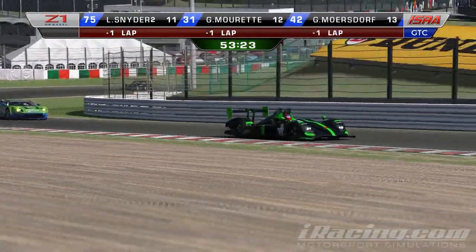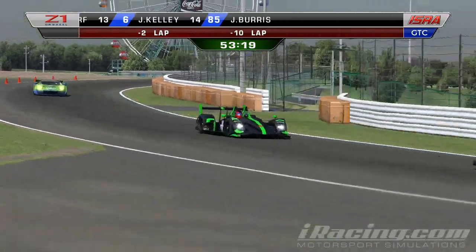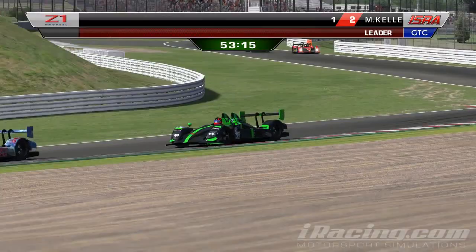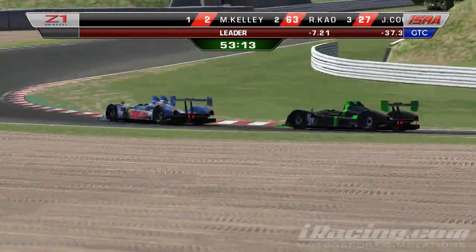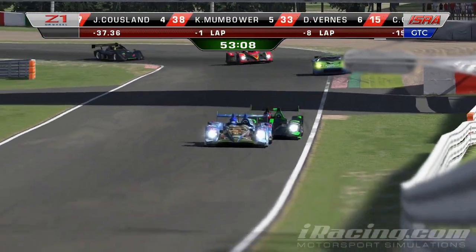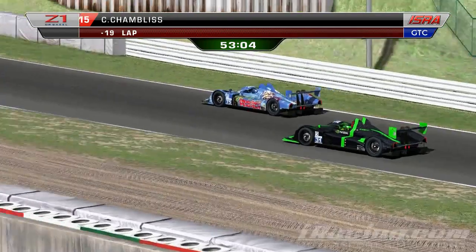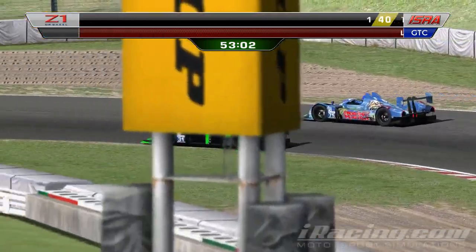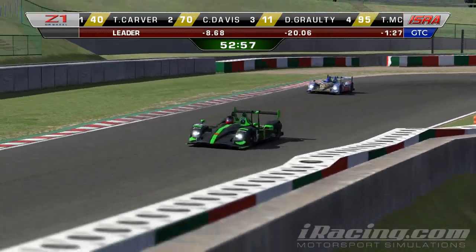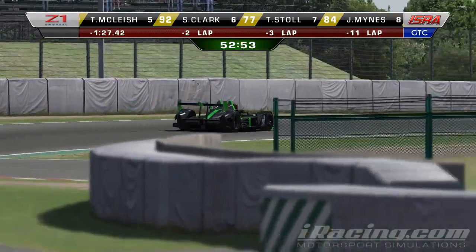Oh, now we've got Gilles Moret right up in the back of Lance Snyder here, so let's see what can happen. Yeah, another very close battle. Looks like Lance might have gotten held up behind Tim McLeish going through the S section of the circuit, and Moret is right on the back of his car. If you don't really try and force your way through... oh, he's going to try and move on the inside going into the hairpin. Wow, that was a great passing maneuver there by Moret. Looks like, yep, he's able to hold on to it. Didn't get any oversteer coming out of the hairpin. That was a great passing opportunity that he took advantage of there.